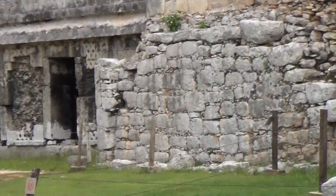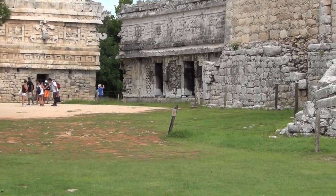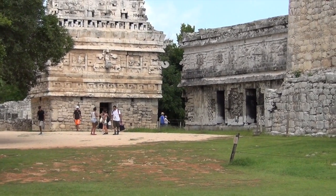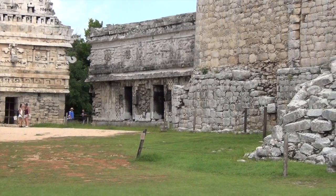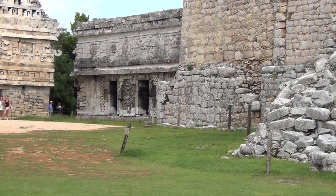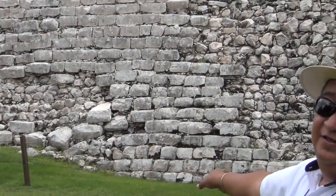Many small rooms. It was considered to be like a school, like a university, the place where the great astronomers and mathematicians were teaching the new generations about math and astronomy in Chichen Itza. When the Spanish conquistadors came in the 16th century, they gave this big building the name the Nunnery House of Chichen Itza.